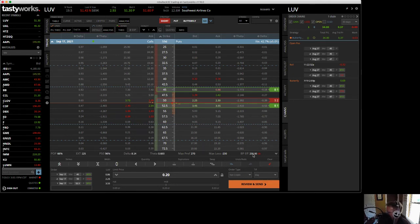One reason I love options is it only takes like 20% of the buying power that you would for stocks, and you can have a similar risk profile for stocks. Not this type of trade, but other types of trade. You only need 20% buying power initially for options.